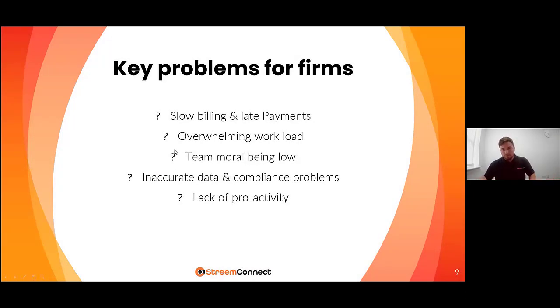So key problems for firms, and this is to a point speaking from experience, but I think there'll be a lot of people who agree with us. An amalgamation of the last 12 points can lead to these following problems. So slow billing and slow payments. As I said before, the quicker a job's done, the quicker people get paid. So if a job's not done quickly and accurately, and maybe it's taken 3 months, partly due to the client not giving us the right information, then all that's going to do is potentially slow payment and increase work in progress. But getting it done quicker, everybody's happy.